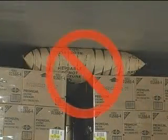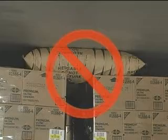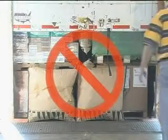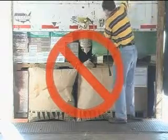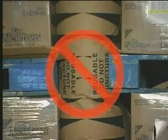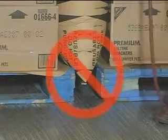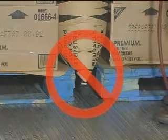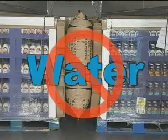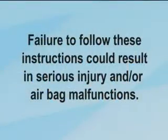Never position airbags between the top of the load and the trailer roof. Never place airbags between the load and the trailer door. Never position airbags near pinch points. Never allow airbags to touch the ground or the pallet. Never let an airbag get wet. Failure to follow these instructions could result in serious injury and/or airbag malfunctions.